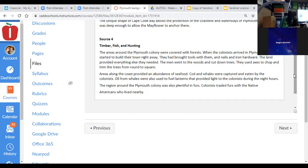So the Plymouth colony established a peace treaty with the Wampanoag tribe, agreed to trade for animal furs. One Wampanoag man, Squanto, had traveled to Europe and could speak some English. This is before the Pilgrims came over to North America. Squanto had already been to Europe and had learned some English. He agreed to stay with the Pilgrims and teach them how to survive.